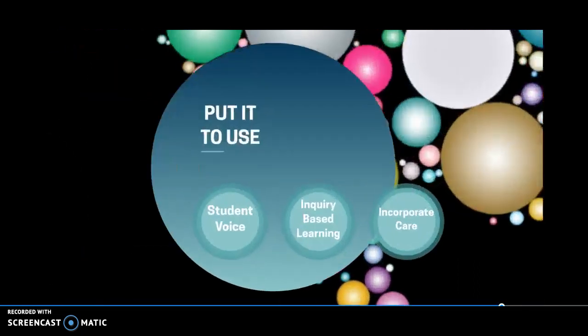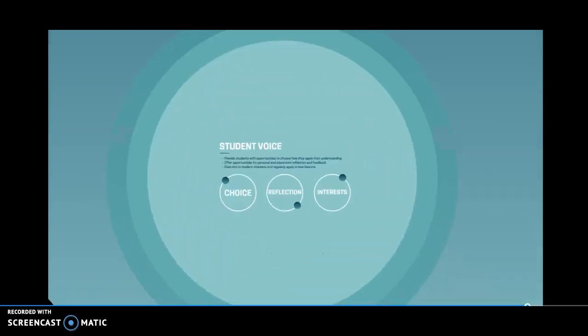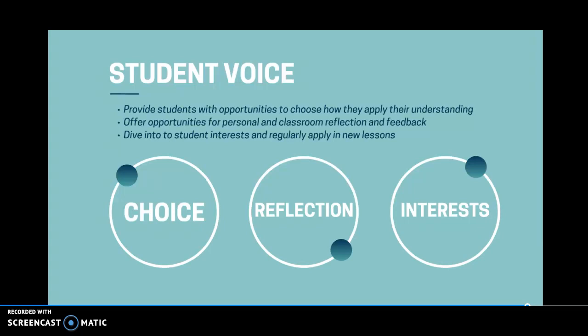I encourage other educators to put brain-based learning to use. A couple of suggestions is to incorporate student voice. Provide students with opportunities to choose how they apply their understanding. For example, I use a learning menu in my classroom that encourages students to pick the assignments that they feel align with their interests and strengths and turn those in as homework.